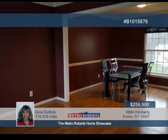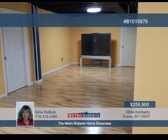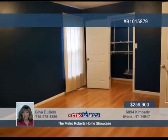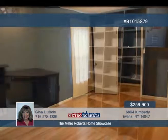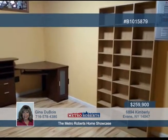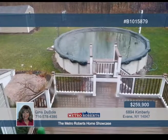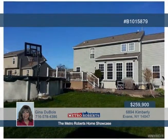The professionally landscaped yard is host to a hot tub and in-ground gunite pool with a saltwater system, all surrounded by a large concrete patio, awning, and fully fenced-in backyard. The dry basement has 8-foot ceilings and is perfect for adding a recreation room. Don't miss out. Make your appointment today with Kathy Dobson.